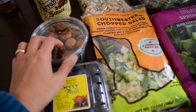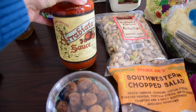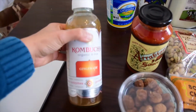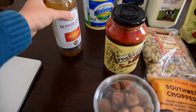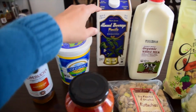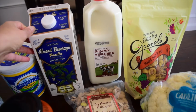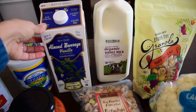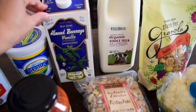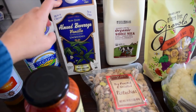My husband and I, we take nuts for our snacks. Kombucha, ginger flavor, arrabbiata sauce. I really love that sauce. Organic yogurt, almond milk, that is vanilla unsweetened almond milk, and we use this for our coffee. Organic whole milk for Sarah, and this is last week's haul, guys.